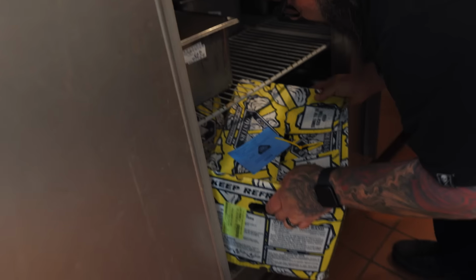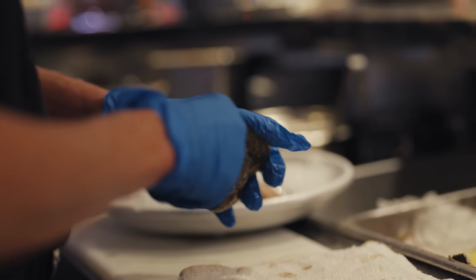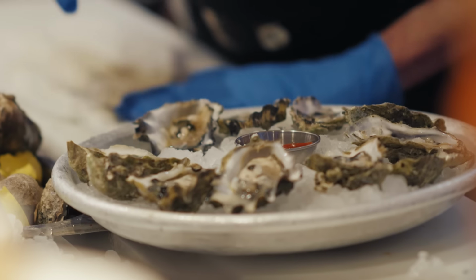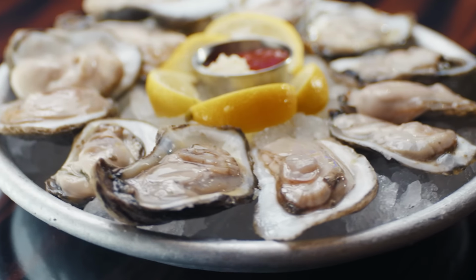I'll give you a little sneak peek of how our oysters are right here. These are Louisiana gold banded oysters. They're banded and pressured so that they cannot open, they cannot breathe, but they're still alive. So as soon as you pop this band, it'll literally open up just a little bit to try to breathe, and it makes it so much easier to shuck. And look at the size of this bad boy. Most likely, if you're eating oysters here, it came in that morning. These shellfish, they're alive.